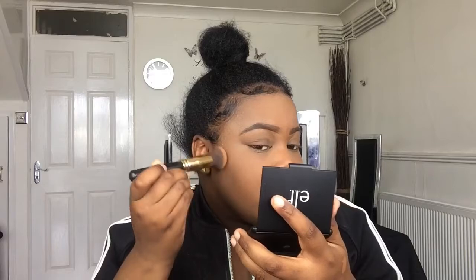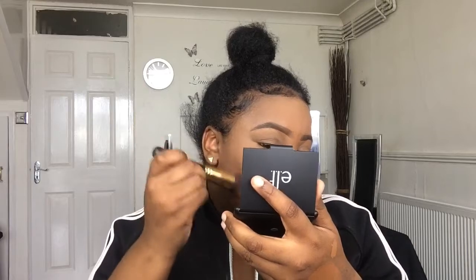Might have to go in with my own, because this doesn't really seem to have much pigment or be doing much for my skin tone. Nah. Alright, I'll be right back. I'm going to use my own contour powder and then I'll come back.